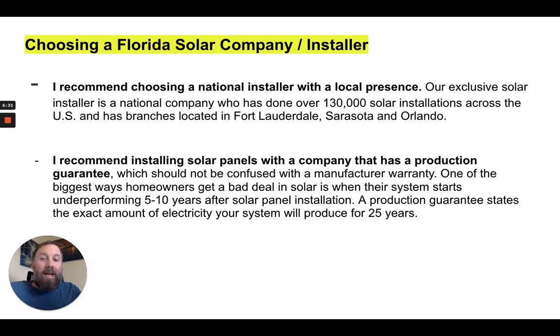I also recommend installing solar panels with a company that has a production guarantee, which should not be confused with a manufacturer warranty, right? One of the biggest ways that homeowners get a bad deal in solar is when their systems start underperforming 5 to 10 years after the installation of the panels. So a production guarantee states the exact amount of electricity your solar system will produce for 25 years.